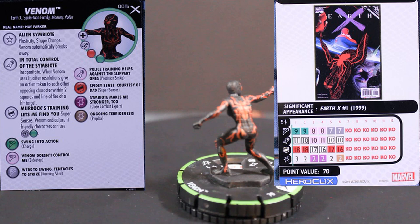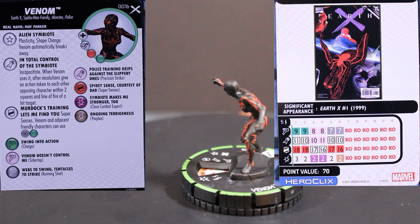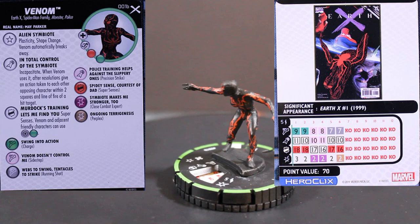Overall, I really like this figure a lot. Definitely hurts your opponent's action economy, which is something I'm always a fan of. So whoever gets this as the giveaway item for Patreon, hopefully you enjoy this as much as you should, because this is a really outstanding figure.